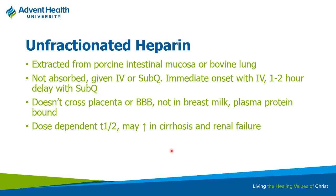In that case, you could actually give heparin in order to help prevent any further clotting from occurring. That would be a treatment dose, given via, say, a continuous IV infusion in those cases, okay?